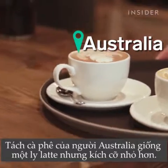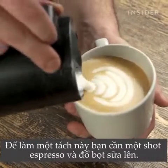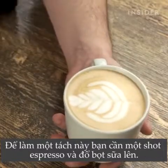Australians love their flat white, which is similar to a latte but smaller. Microfoam or steam milk is poured over a shot of espresso.